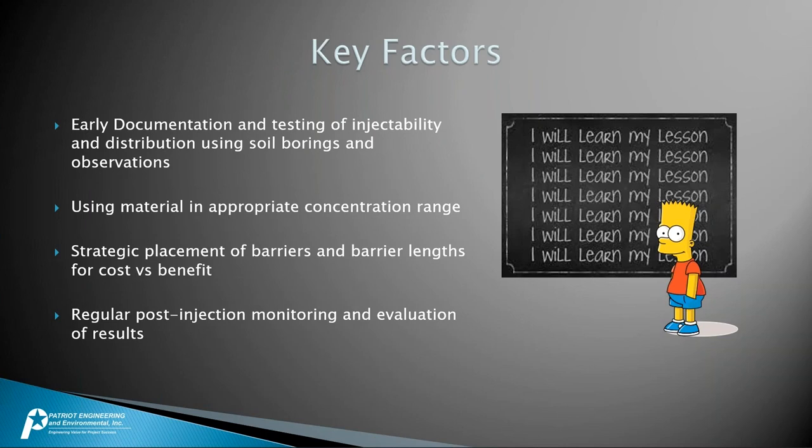We did find that being able to document how well the material could be injected and distributed using our soil borings and observations was a valuable technique. We do that all the time on a routine injection, even if it's not a pilot test or a study of some kind. We always take a few borings in between points when we're starting out to make sure that the material is spreading out like it should. And we always look at nearby wells to see if the material is showing up.